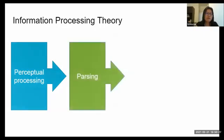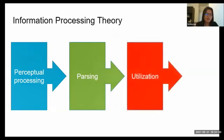And then the second stage is the real meaning-making stage. That is the parsing stage. At this stage, the information will be encoded for meaningful representation. The reader starts to have more processes, thinking about many things, about specific information. They try to make it a meaningful piece of information. And then the third stage is the utilization stage.